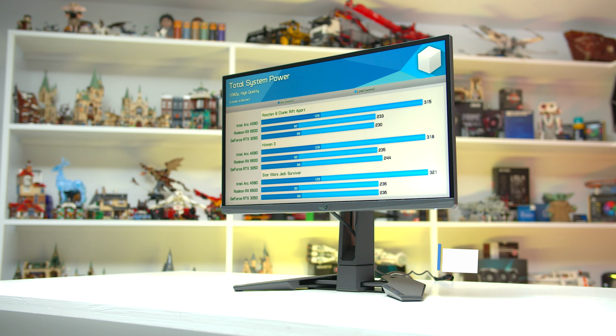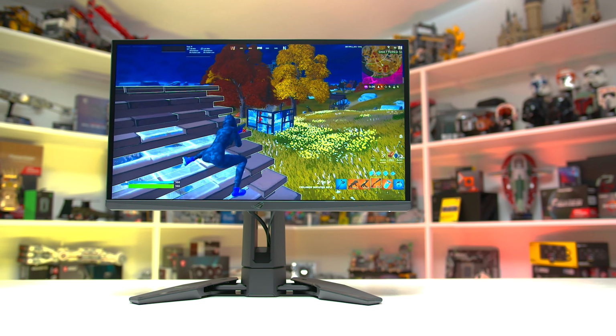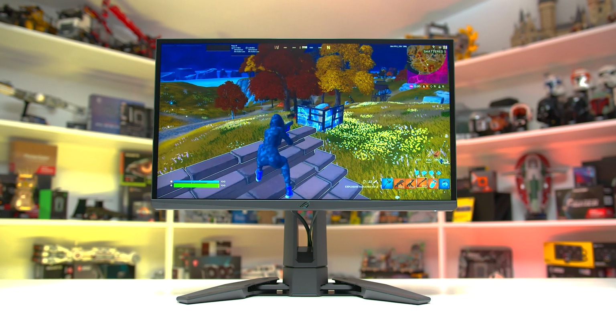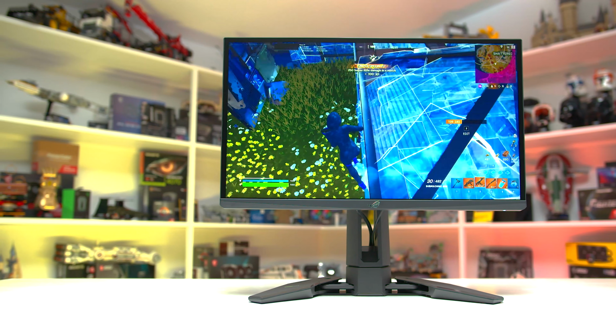Coming in at $900 US, I don't really expect Asus to sell very many of these, outside of a select few multiplayer gamers that want to try it out and have cash to burn. Instead, I think the primary goal of this monitor is to prove that 500Hz is possible and worth having, as well as to provide a bit of a halo effect for other Asus monitors.